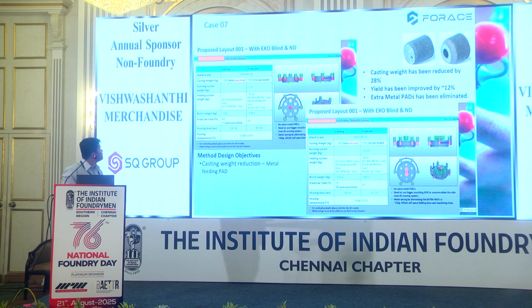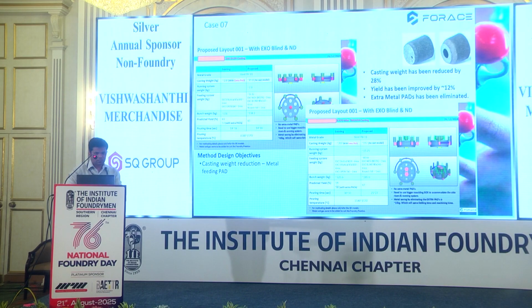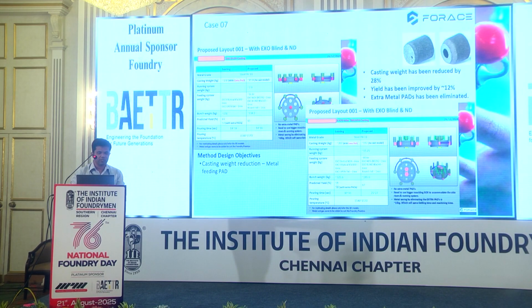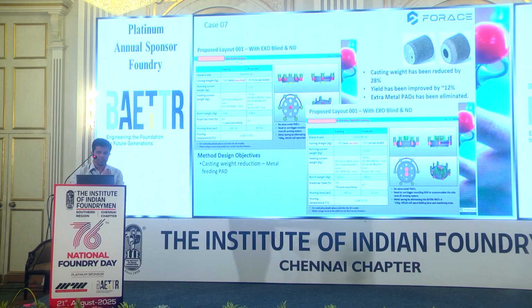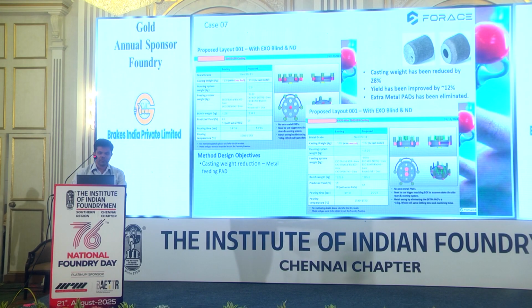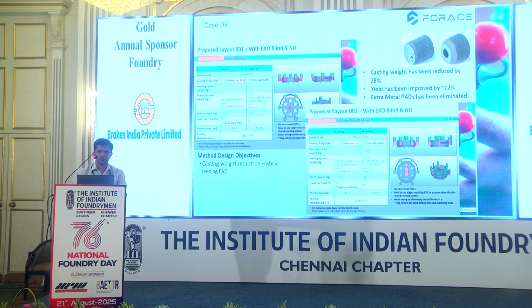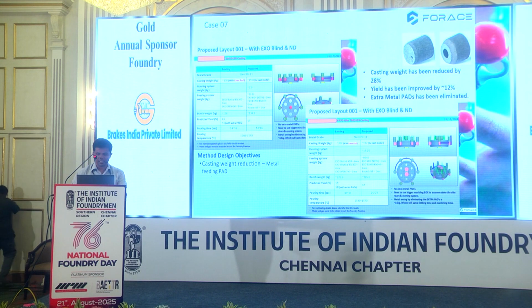So you can see the casting weight was 130 kgs instead of the regular casting weight of 90 kgs. So that much extra casting weight they were giving to the customer. So we have changed the method, and we have totally eliminated all the extra padding or extra wall thickness they had given, and that has been reduced to the optimal level of 90 kgs.